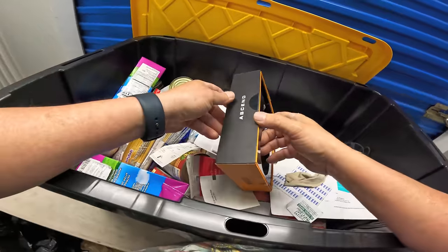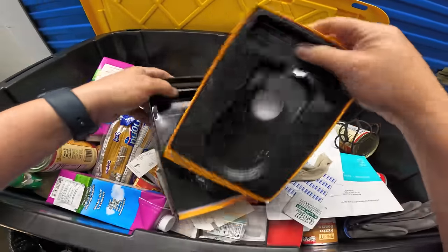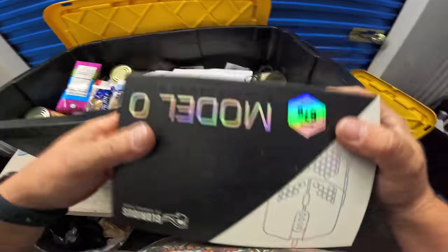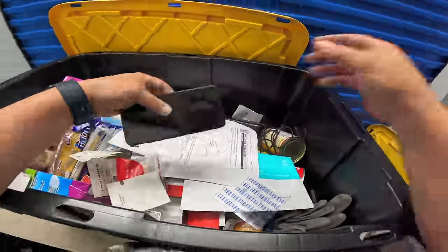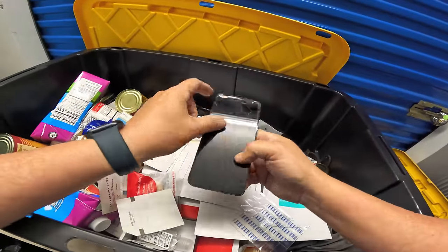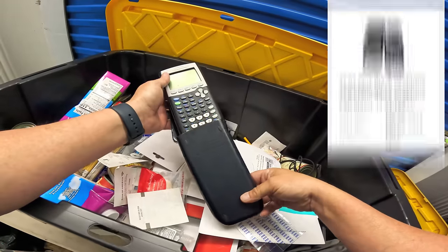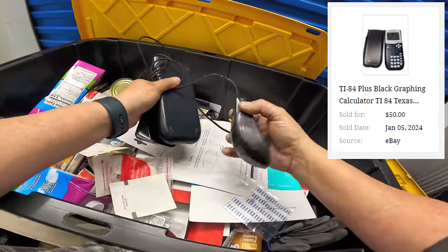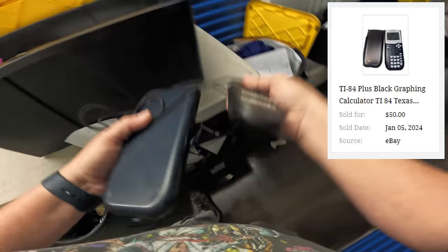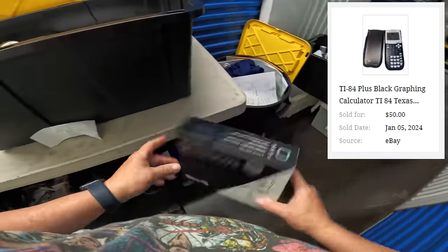There's a PS4 controller. What is this? Ascend. That's probably a pretty expensive mouse, right? Originally. I'm gonna put that box aside. Again, maybe we find it, you know? Okay, look at this. LG phone. It's a little cracked up top. Okay. That's good. T84 Plus. There's 30, 40 bucks right there. All day long. Oh, wait. Is that the Hyper? That's the mouse, right? No. Wait, is it? No. Different.